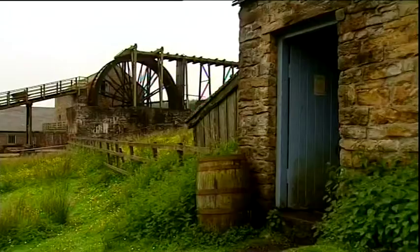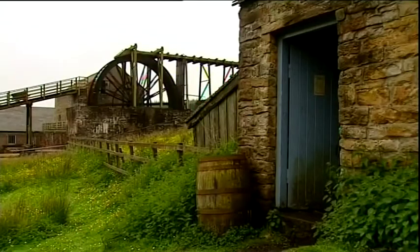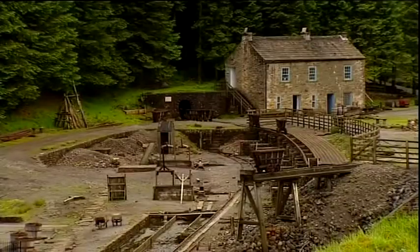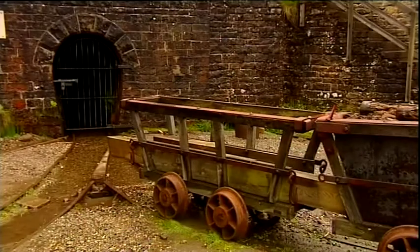This was a mine, a real mine called Park Level Mine, which opened in the 1860s and closed 30 or 40 years later, but miraculously survived, enough to be restored anyway. And this is the mine itself.